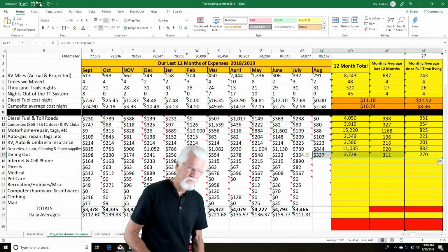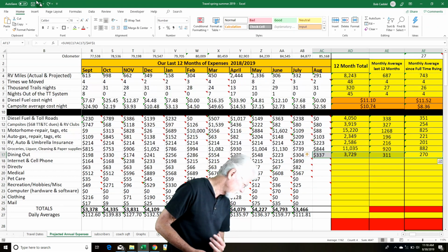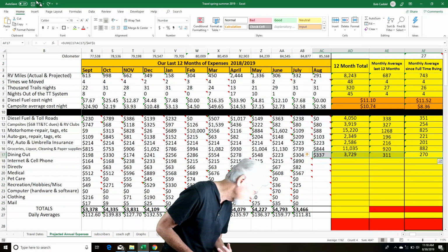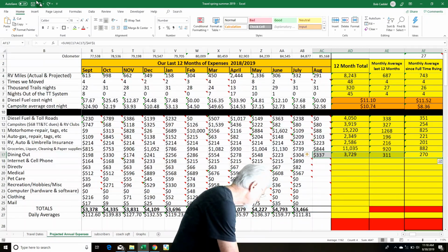Dining out, $337. We're averaging $311 the last 12 months, and then $270 since we've been on the road. And that's just dining out is dining out. Toiletries goes into that other grocery.